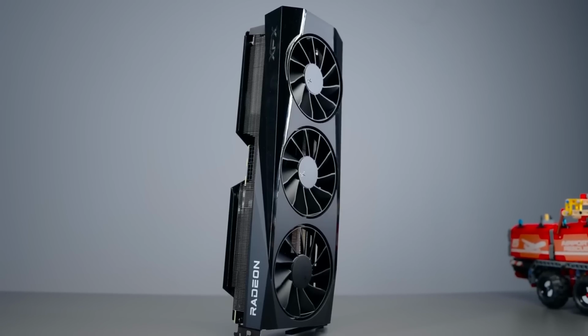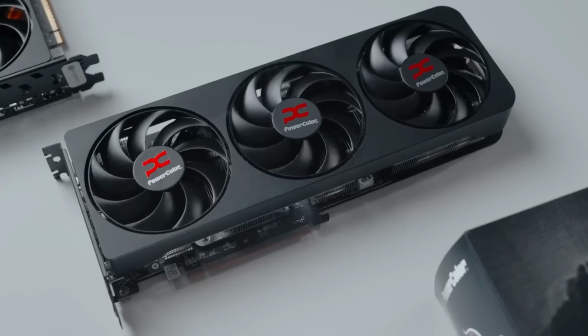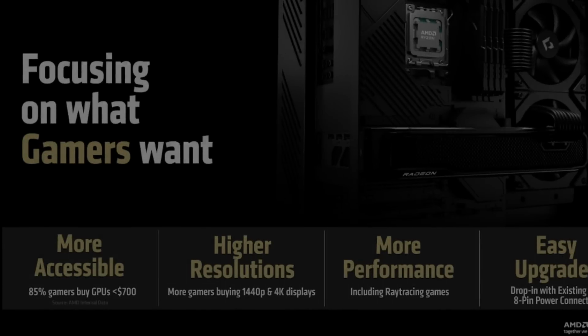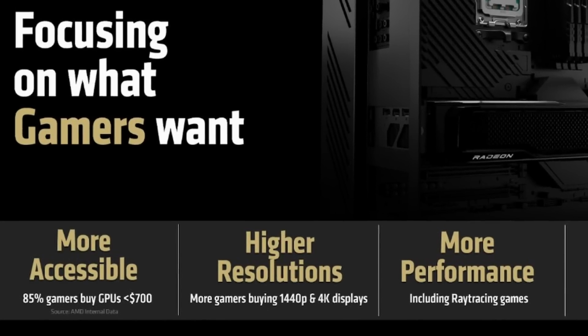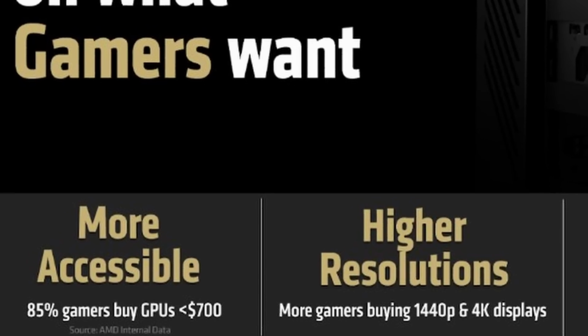The 9070 and 9070 XT are the opposite of what they said they would launch, especially when we consider that the effective MSRP of the 9070 XT is $650 once the initial batch of cards is gone. If you look at this slide from AMD's press materials from the 9070s, you see that AMD's internal data suggests that 85% of gamers buy GPUs under $700.